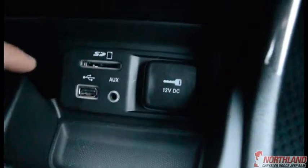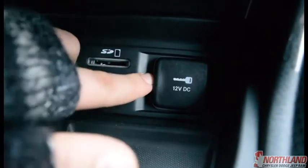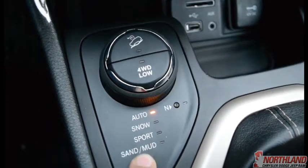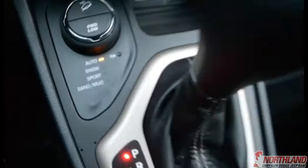Down here you do have an SD card slot. You have a USB, an aux cord, and a 12-volt plug-in right there. This guy is your downhill park assist, as well as your 4-wheel low, and you can also change it from sport mode to snow to sand and mud, and that one will change how the car drives. It drives better in those places.